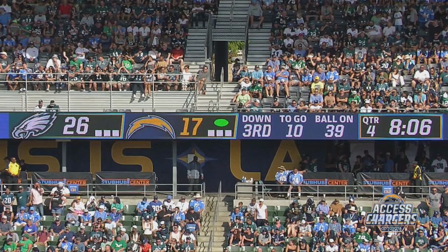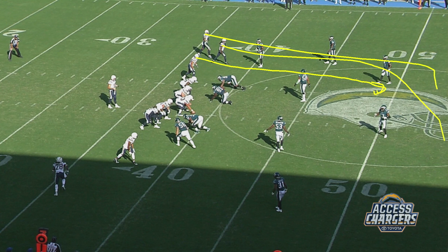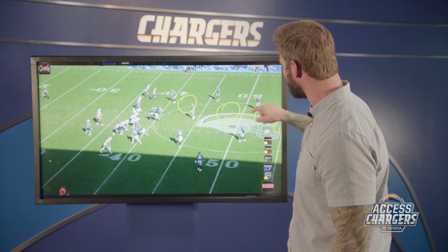This one's a 3rd and 10 against the Philadelphia Eagles. So what they're going to do here is they're going to send Travis Benjamin on a deep over route. They're going to hit Hunter Henry 10 yards to the sticks. Keenan's going to come about 13, 14 yards on the dig, and Tyrell Williams is going to come right here. So you're going to have a player end up here, a player end up here, Keenan's going to end up right here, and then Travis Benjamin is going to end up here.